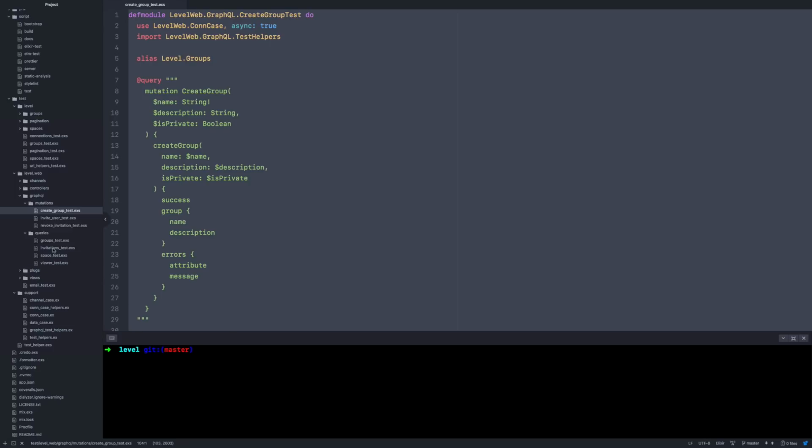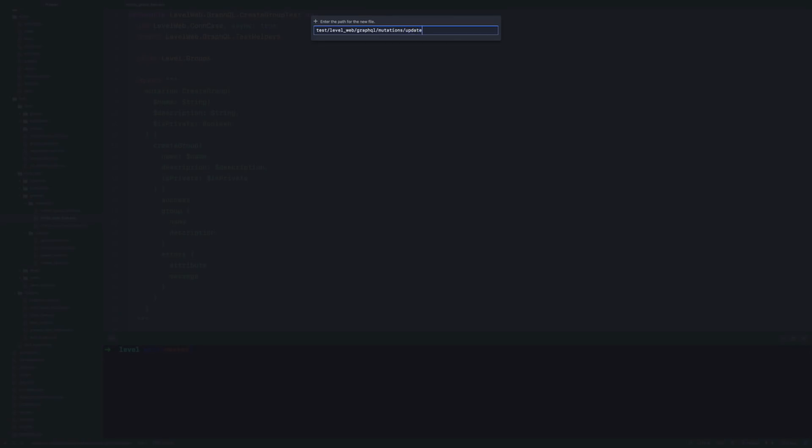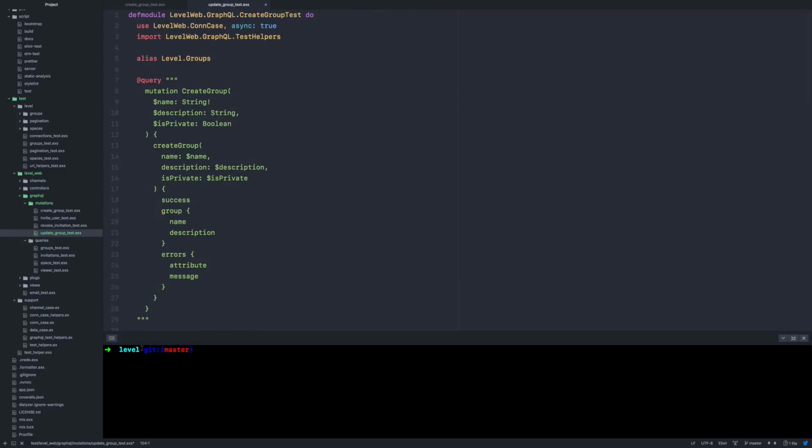So I'm a big fan of copying existing files and only making the changes to them that I need to. So I'm going to do that here. A tried and true solution. Yep. This is the update group test. I kind of like one test file per mutation, and that way I can test however many scenarios I want for that particular one. So we'll call this the update group test, and this is going to be update group, and name will not be required.